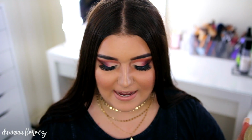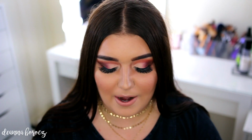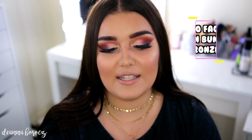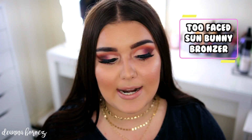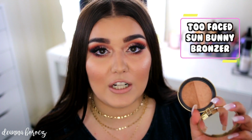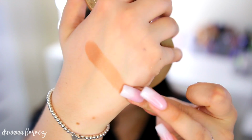So the bronzer I have is also by Too Faced. There's a lot of Too Faced. Actually, my bronzer and my blush are by Too Faced. This bronzer I've had for so long, and I love this. I never talk about it, and I don't know why. This is the Too Faced Sun Bunny Natural Bronzer. Now, I really only use this during the summer months, which is right now, because this is such a radiant, luminous looking bronzer. So this is what it looks like.